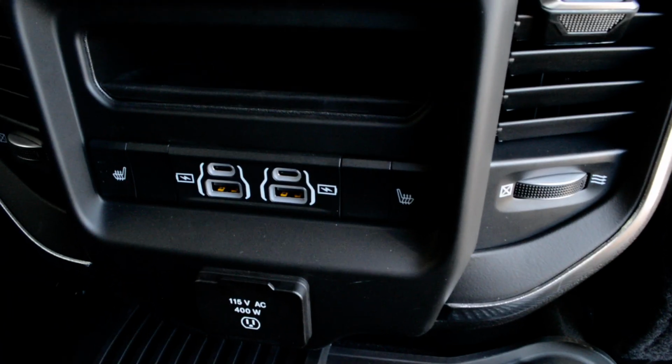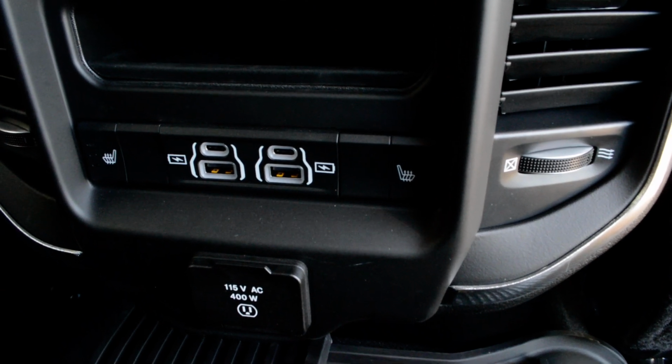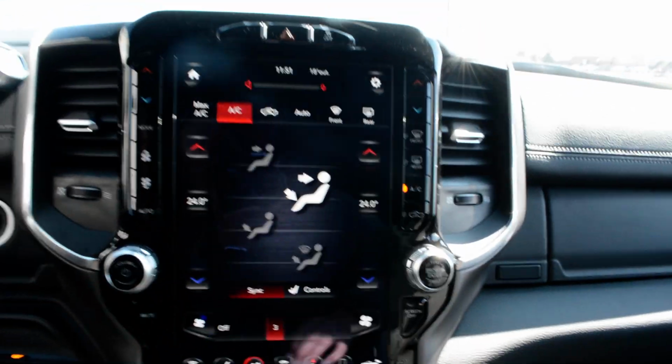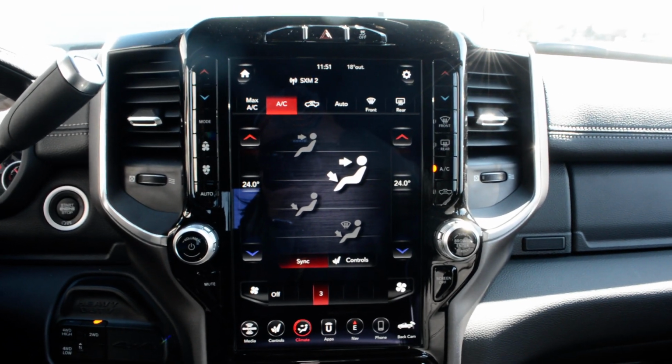In that back seat, you do have your heated rear seats as well as your USB ports back there. Up top, your power sunroof. And just to check out some of the features up front here, so you do have your 12-inch touchscreen display, tons of great features packed in there, very user-friendly as well.